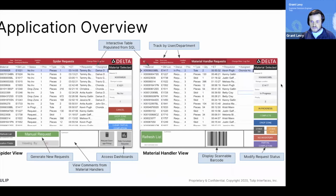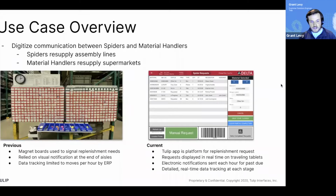So the general use case, you can stay on that side, Gio, for a second. The team at Delta Faucet runs an operation where they have water spiders and material handlers supplying different aspects of the facility. A spider is running material from their local supermarkets to the assembly lines, and material handlers are managing the inventory and stock in the supermarkets. Michael, stop me if I'm misspeaking or if there are any other details to add there. So we have these two distinct roles working in the same value stream, working together to ensure that the assembly line is getting their material on time.